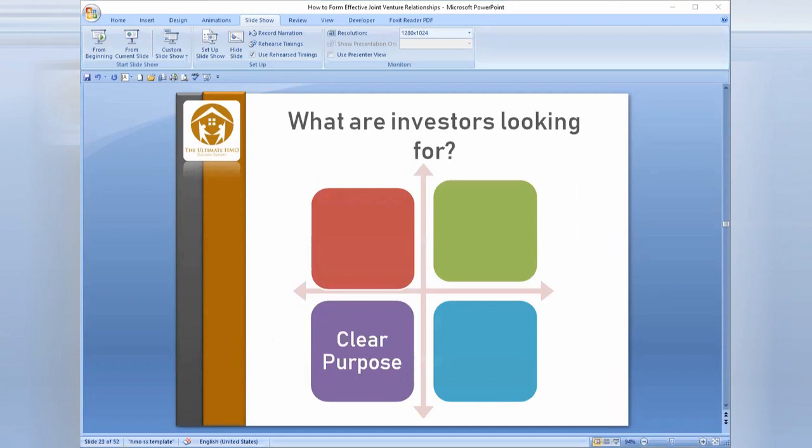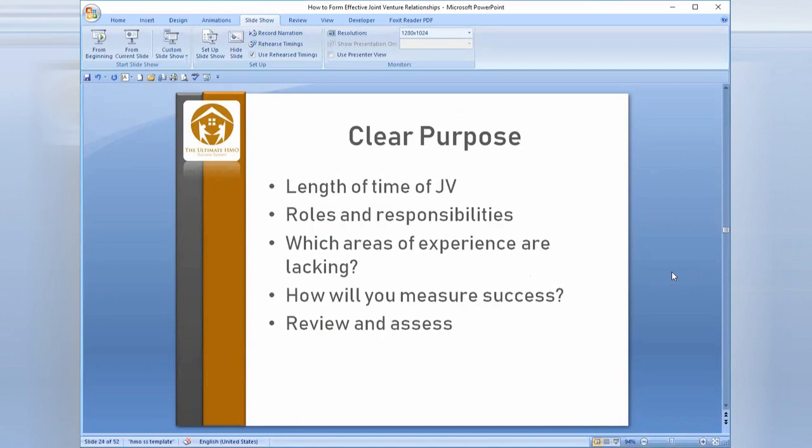Okay, great. So clear purpose. When you're looking at working with an investor, they want to know a clear purpose. It's good if you're familiar with all the facts and figures at your fingertips, that you've done some deal analysis on the project, that you've got some idea about the outcome, the return. When it comes to a joint venture, there are other questions you need to ask about the clear purpose of the joint venture. What is the length of time of this joint venture? That's a really important question, isn't it?